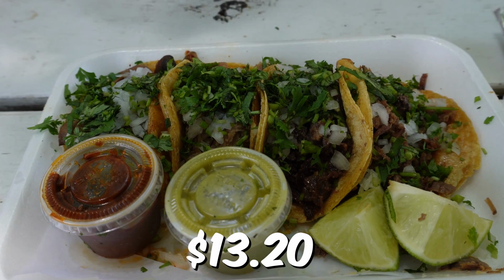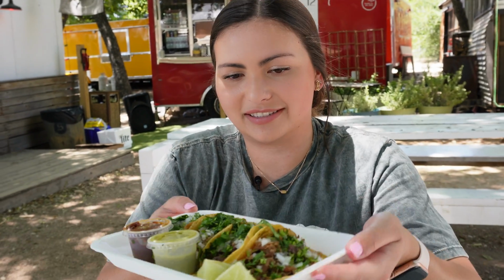So the total at Cuantos Tacos came to $13.20 with tax and tip. I know that Kill's gonna demolish the mushroom one, so we're getting kind of full a little bit. It's nice though, because we get to be able to try a little bit of everything from each food truck. So we still have a pretty decent amount left in our budget to spend, but we'll see by the time we get to the end of this.